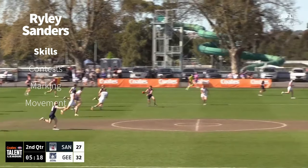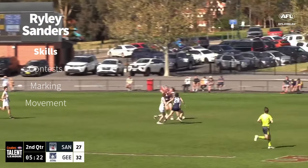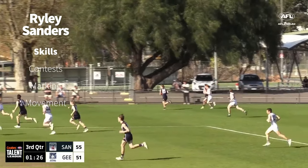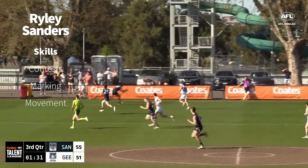They go through Charlie Edwards, drew the handpass off. That was, I think it was Ashcroft again, inside 50. Chips it further out wide and they can break away here. It's in the hands of Sanders, who goes down.